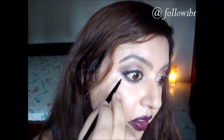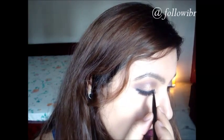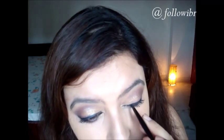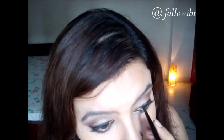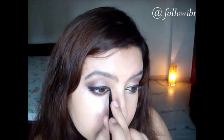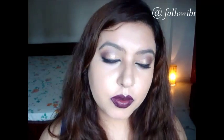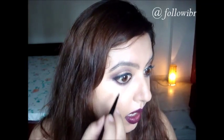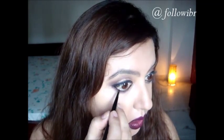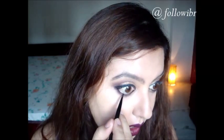And we're going to create a very slight flick. I'm going to use the same eyeliner in Sapphire Blue slightly on my lower lash line as well, just halfway in, to get the intensity on the lash line.